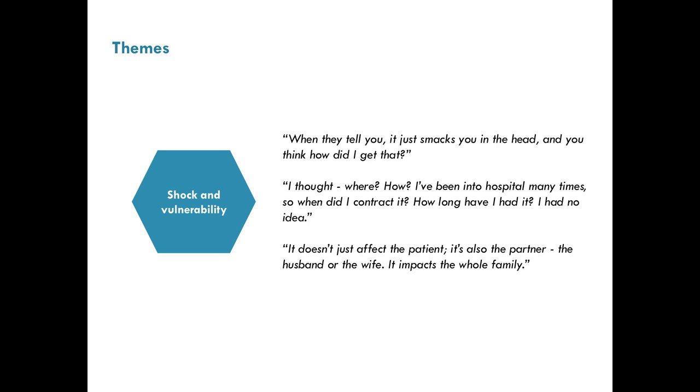So the patients did express some shock and vulnerability about infection, and here are some of the quotations taken from the workshop to illustrate this. They said, when they tell you, it smacks you in the head and you think, how did I get that infection? But where? How? I've been in hospital many times, so when did I contract it? How long have I had it? I had no idea. So this unknown really kind of raised a lot of anxiety. And that last quote says it doesn't just affect the patient, it's also the partner, the husband or the wife. It actually impacts the whole family.